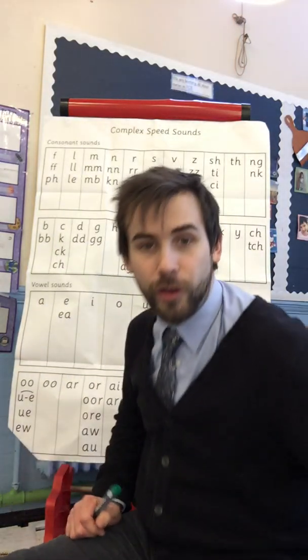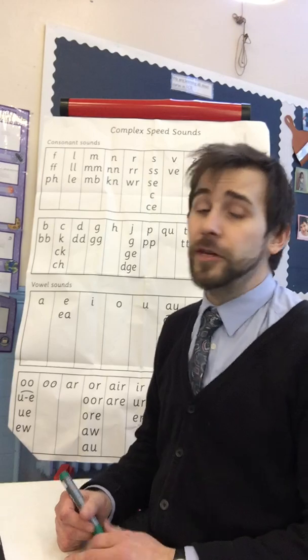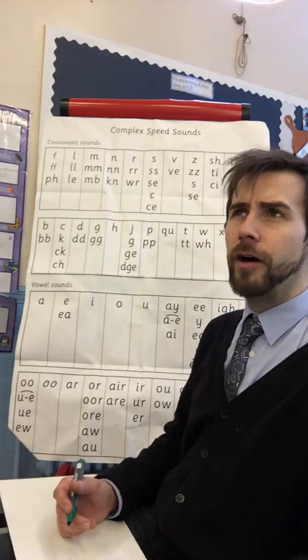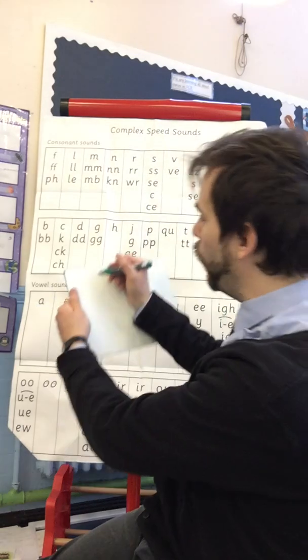So, moving on to tick or fix. If you've got one of them and you made a bit of a mistake, don't worry. You can just put one line through it like we do here at school and write the right sound next to it. Right, our first word again was cow. So, cow.